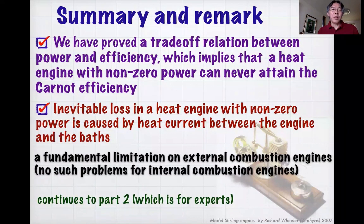So here's a summary and remark. We have proved a trade-off relation between power and efficiency, which implies that a heat engine with non-zero power can never attain the Carnot efficiency. And if you look at the proof, the inevitable loss in a heat engine with non-zero power is caused by heat current between the engine and the bath. The story is basically the same as what we have seen in the near-Carnot engine. And I can say that this is a fundamental limitation on external combustion engines, including the Stirling engine, the Thomas engine. But if you look at internal combustion engines, like the engines that we have in our cars, then there's no such problem. So I think this partly explains why we do not drive a car which has a Stirling engine on it.